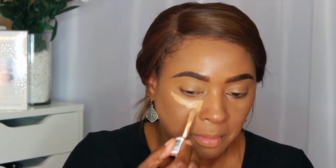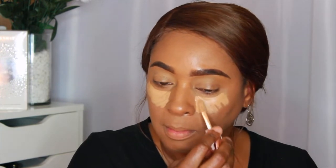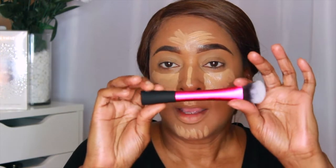Hey guys, I've already done my brows, I've already concealed my eyes and set them, and I've applied my foundation. So we're going to test these out. I'm going to go ahead and apply the light one first, which is C12. I'm going to use this Real Techniques brush. It's meant for blush, but I'm going to use it as a concealer brush.